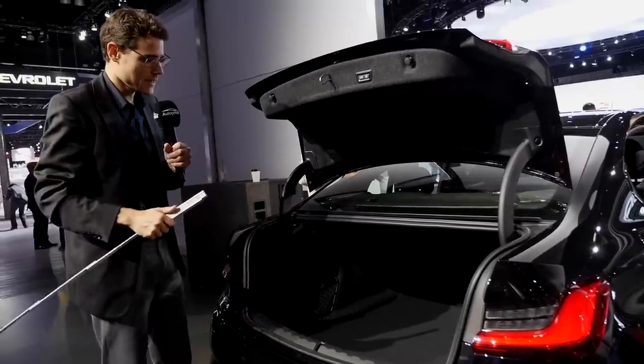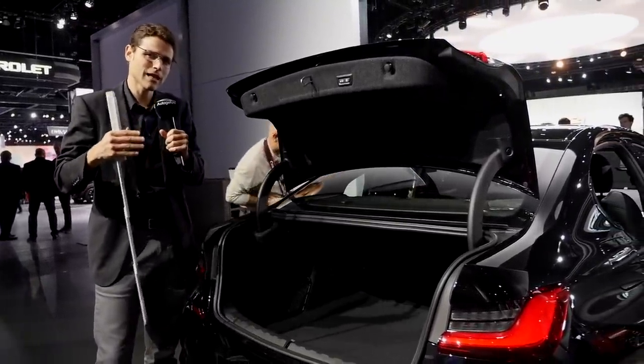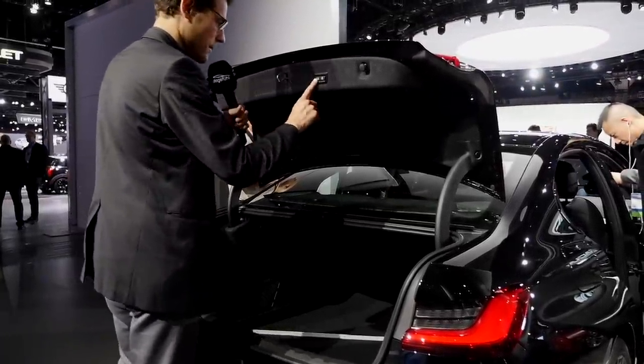But here with the sedan, the M Performance model is maybe a little bit more fitting to the sedan, because people want to go for a little sportier style. And last but not least, is it actually working here with the child safety when you have the torque applied?